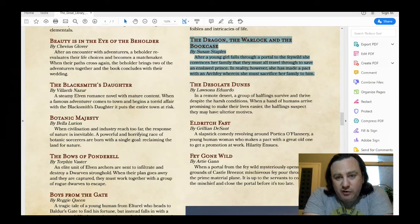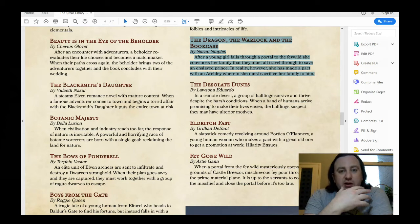After a young girl falls through a portal to the Feyworld, she convinces her family they must all travel through to save an enslaved prince. In reality, however, she has made a pact with an archfey wherein she must sacrifice her family to him. Now, the other good thing about this supplement is it can actually be a source of inspiration for your own adventures that you want to produce within the D&D setting of Faerun or any other land that takes your fancy.